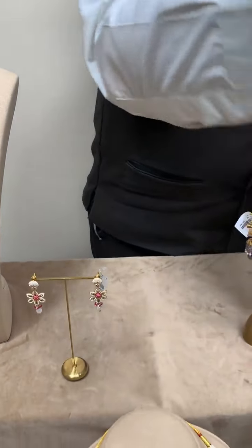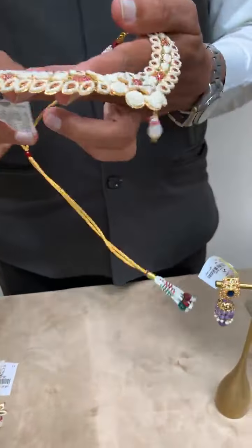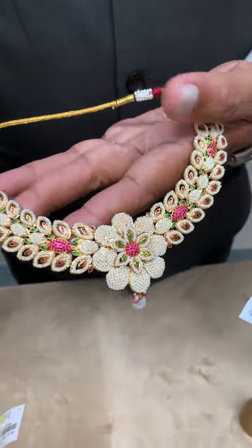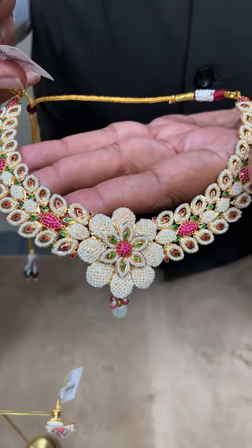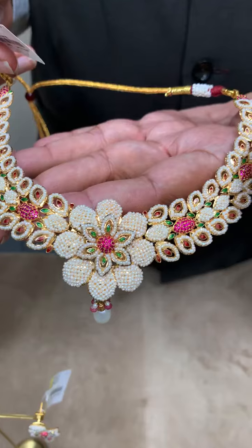Necklace, how many grams? Hi ma'am, how are you? Ready, ma'am. This necklace is 34.4 grams. The total gold net weight is.